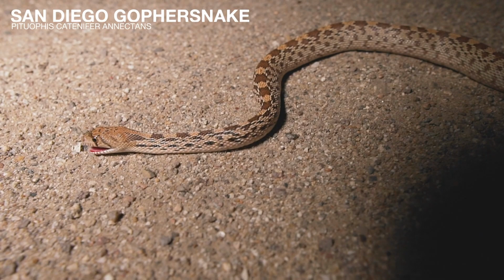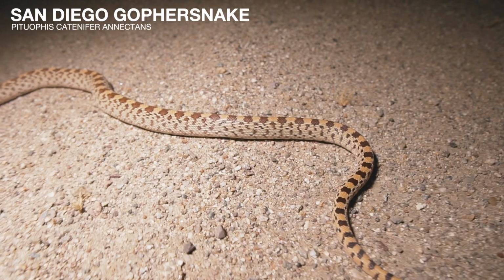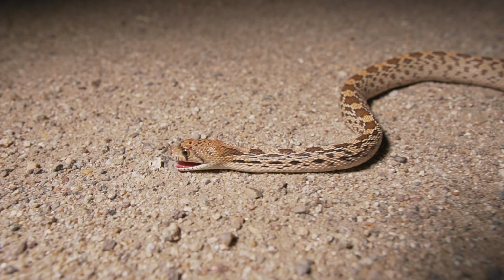So that's Pituophis, and it's such a bummer when you see snakes like that and they've gotten hit. Like I said, you can see his mouth's open. He's got some blood in his mouth. He took a hit. I don't know if maybe a motorcycle ran him over or what, but he's in bad shape.